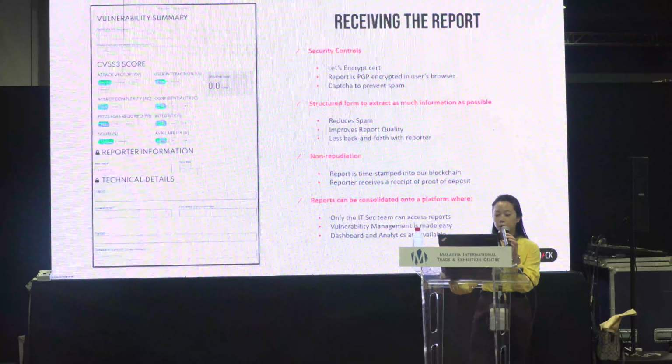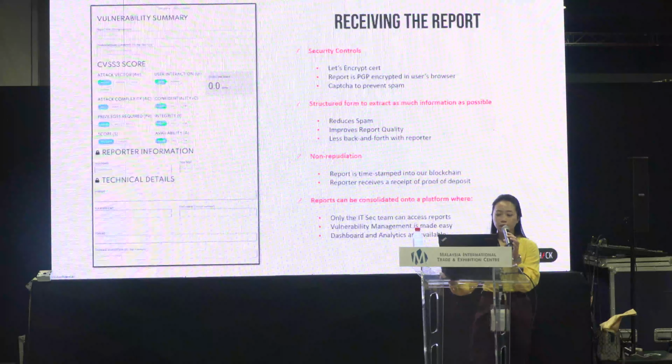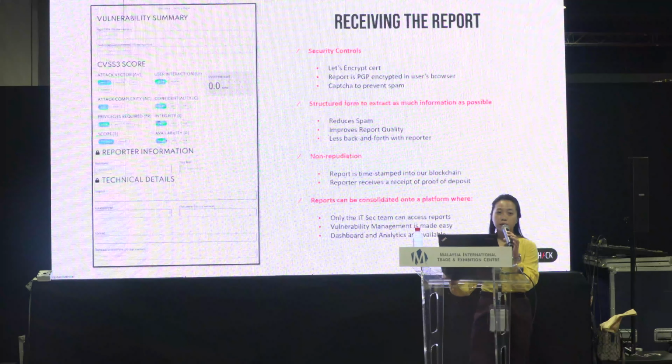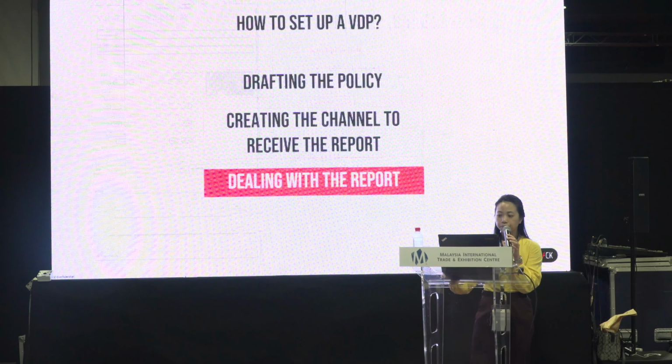Interestingly enough, we have also allowed the stamping of such reports into a private blockchain that we control, and this ensures that there is always a proof of deposit by the reporter, to ensure that no one can dispute that this report was ever sent in. Last but not least, the reports will be consolidated onto a platform where it is easy to manage and to ensure that the vulnerability is seen through remediation.